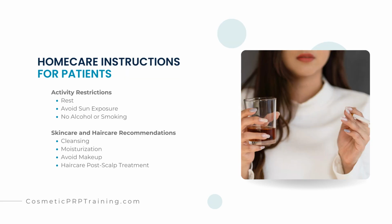Home care instructions for patients. This part is crucial because if your patients don't follow your instructions to the letter, all the work you did could just go out the window.